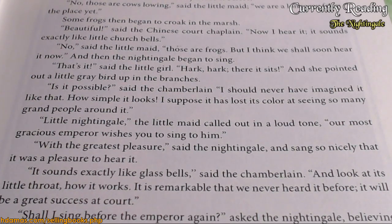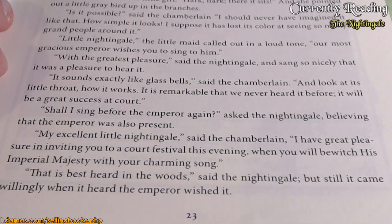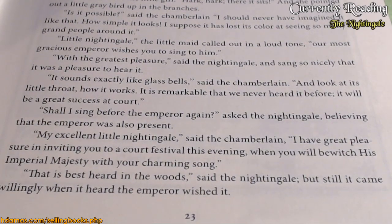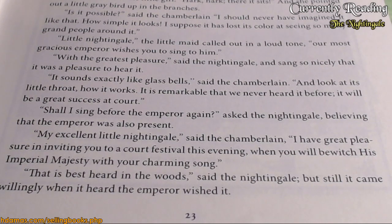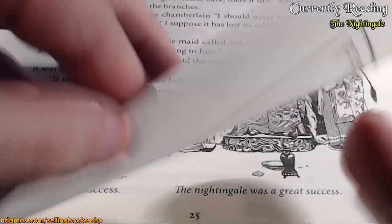"It sounds exactly like the glass bells," said the chamberlain, "and look at its little throat, how it works. It is remarkable that we never heard it before. It will be a great success at court." "Shall I sing before the emperor again?" asked the nightingale, believing that the emperor was also present. "My excellent little nightingale," said the chamberlain, "I have great pleasure in inviting you to a court festival this evening, wherein you will bewitch his imperial majesty with your charming song." "That is the best heard in the woods," said the nightingale, but still it came willingly when it heard the emperor wished it.